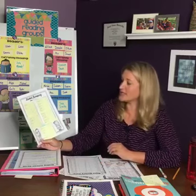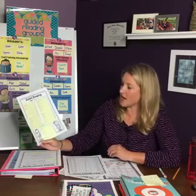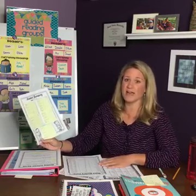My second group might look like this. Mason, Jackson, Sophia, Jacob, and Ava. Maybe they're all readers that are at a level N and a level O. Again, they're not all at the same level, but they are very similar levels. That would be a group of students that I would put together in a group.